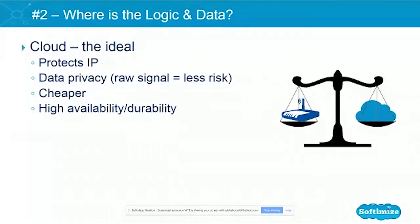In contrast, if you store and process in the device itself, and let's say the device somehow fell, somehow broke, somehow the disk got corrupted, then all the data is lost. You don't have any kind of backup for that. So that's why cloud is very, very powerful.